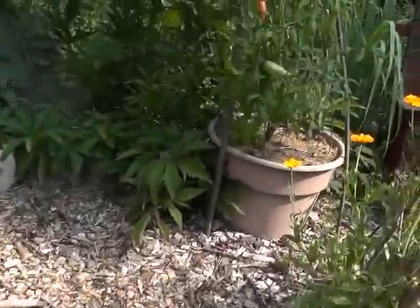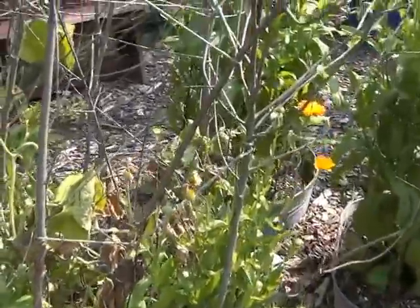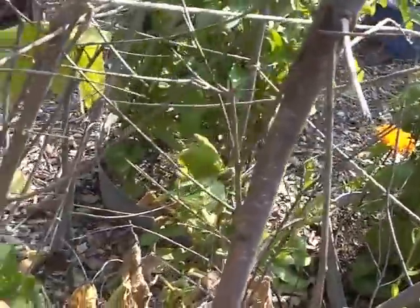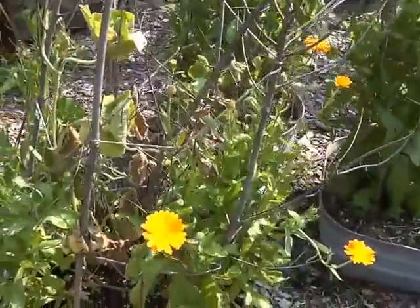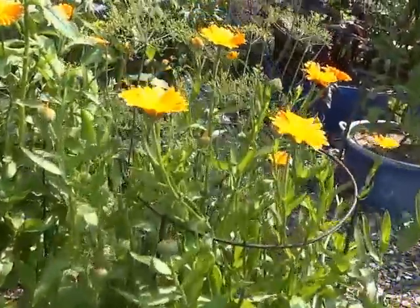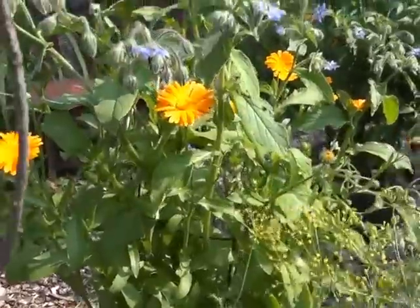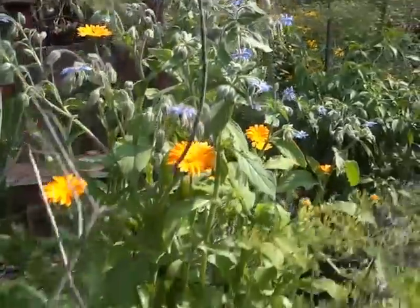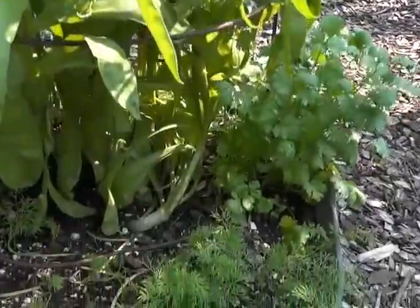I eat blueberries daily. More calendula, and there were cucumbers on here, but they died back like all the other ones. There was a grub in the soil. So the calendula are by themselves now. And some dill. And more borage. And some baby dill coming up.